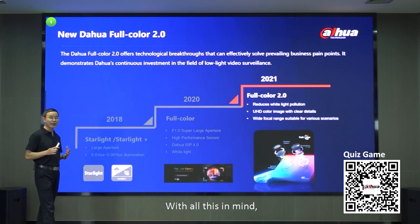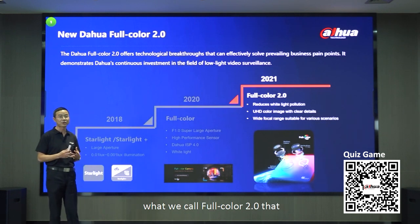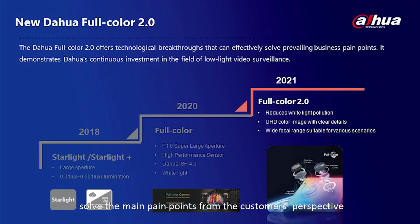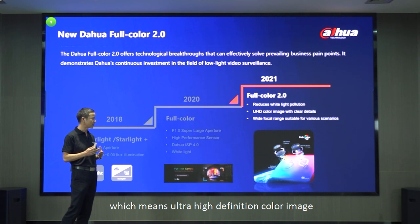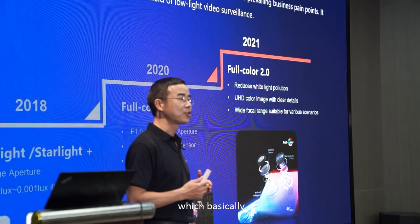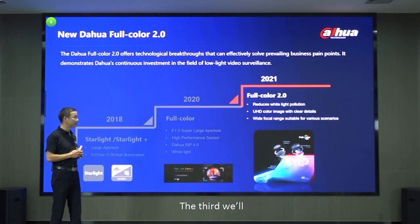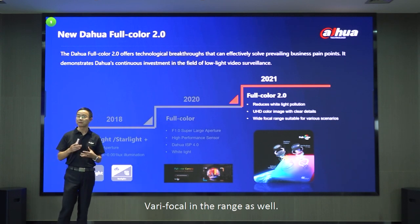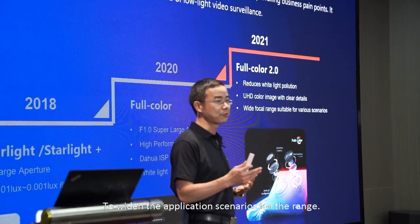With all this in mind, today we will introduce the new range, or new series, what we call 4Color 2.0, to solve the main pain points from the customer perspective in low light conditions. First, reduce white light pollution. That's one of the concerns from the end users. And second, we will introduce for the first time Ultra HD, meaning ultra high definition color image, with the new range, which is basically going to be available for 4K color image as well. And third, we will introduce varifocal in the range to widen the application scenarios.